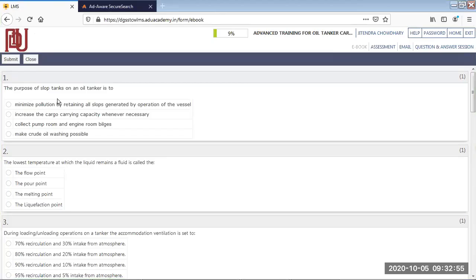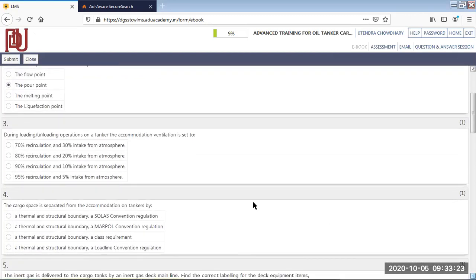The purpose of slop tanks on an oil tanker is to minimize pollution by retaining all slops generated by the operation. Yes, sir. First. Increase the cargo carrying capacity. The lowest temperature at which liquid remains a fluid. During loading and unloading operations on a tanker, the accommodation ventilation is set to 90% recirculation and 10% intake.